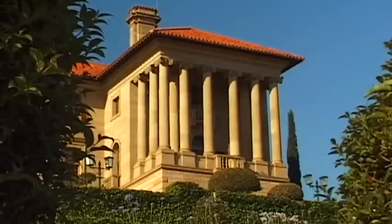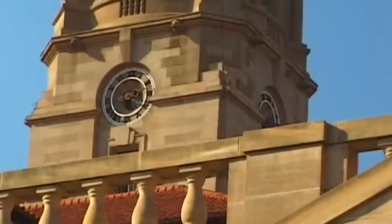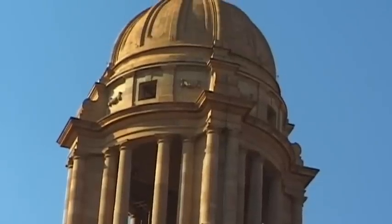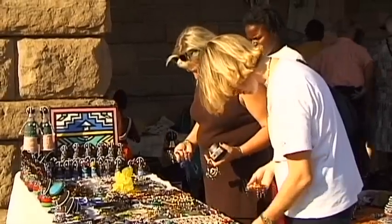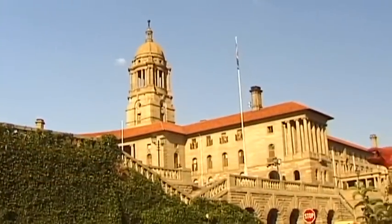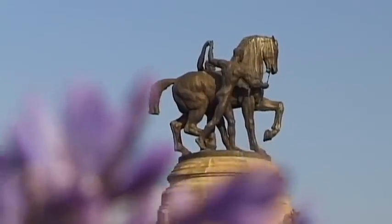Built from red sandstone on a hill above the city, the semicircular neoclassical union buildings were constructed in 1913 as the presidential residence. Although the presidential and ministerial offices are not open to the public, it's worth a visit, if only for the glorious views across Pretoria.